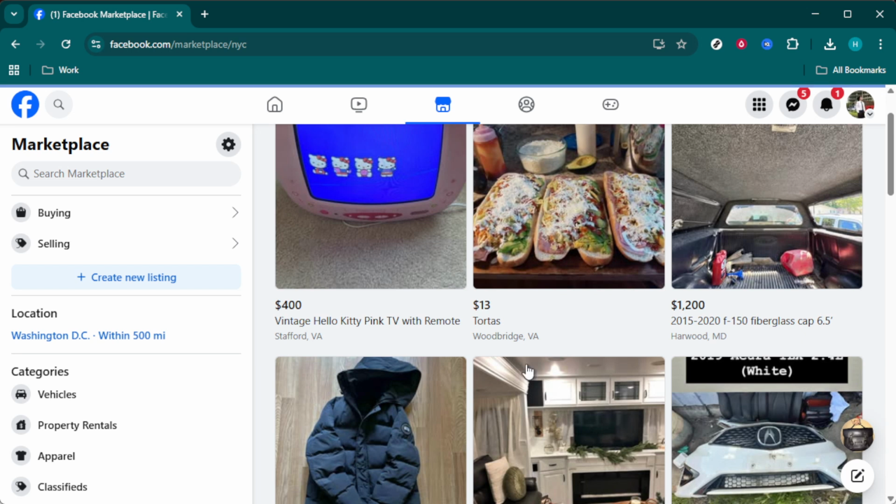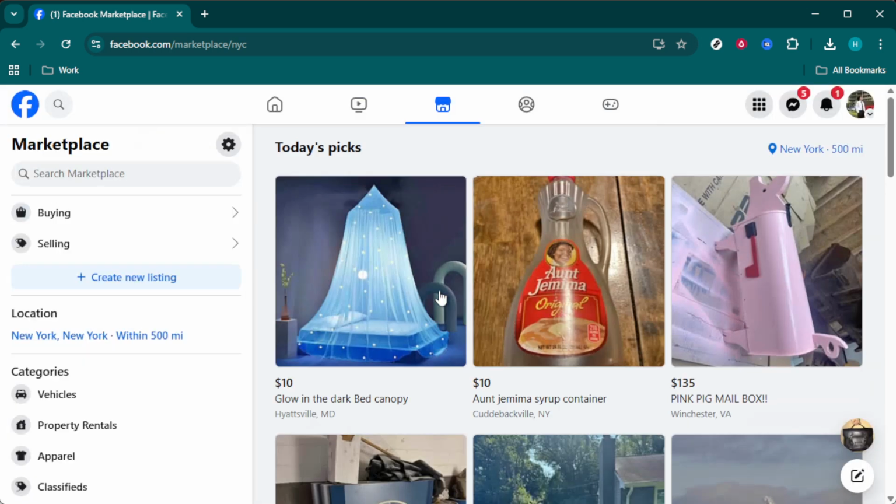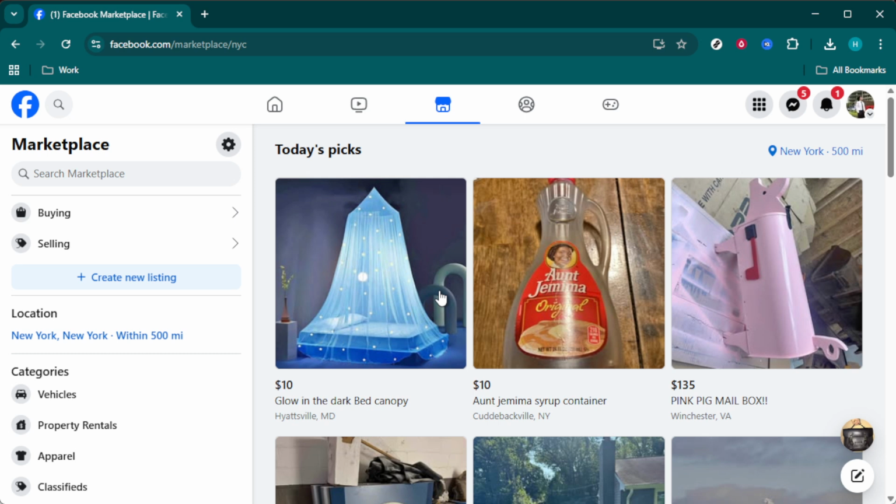Your search area should now be set to include the entire United States, effectively broadening the scope of your Facebook Marketplace exploration. With this method, you can now browse items across a vast range, increasing your chances of finding exactly what you're searching for. Enjoy the process and happy hunting on Facebook Marketplace.